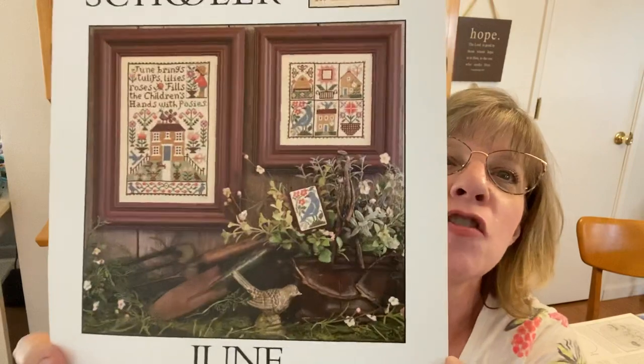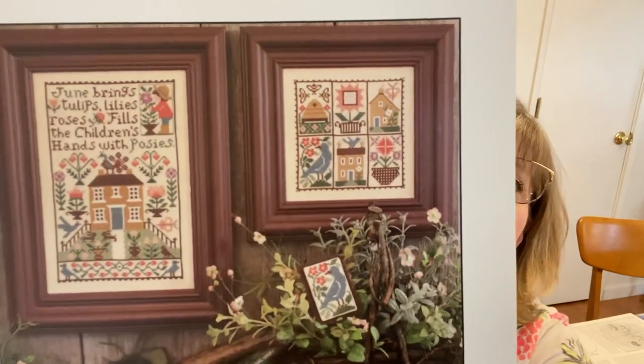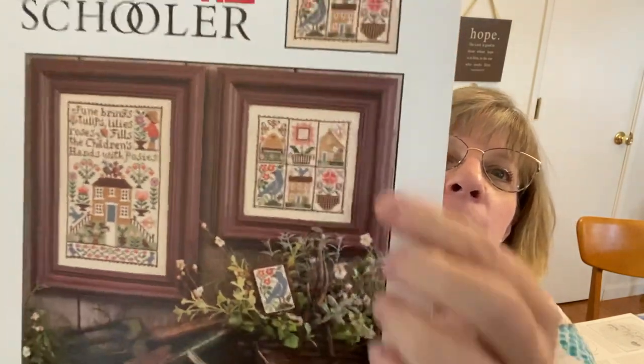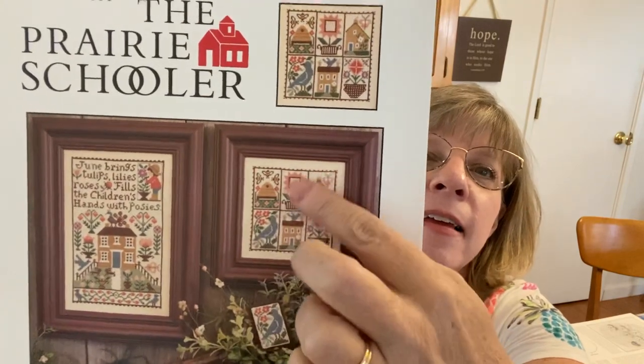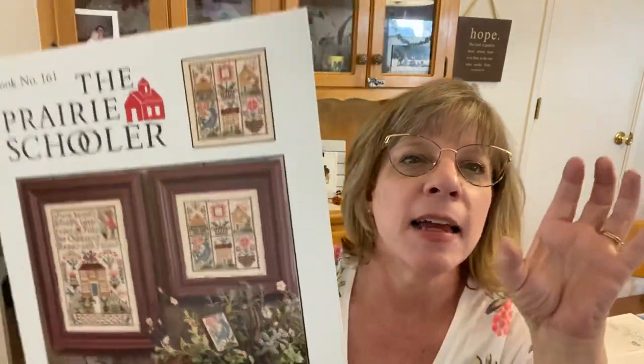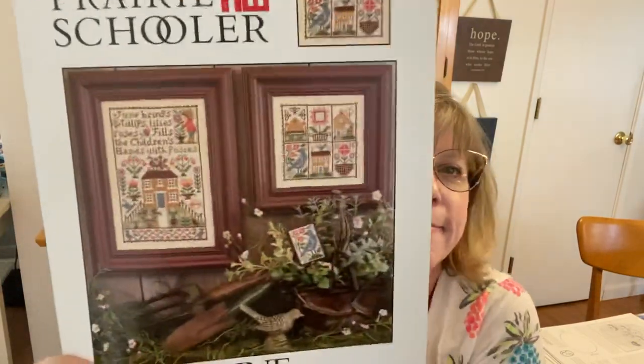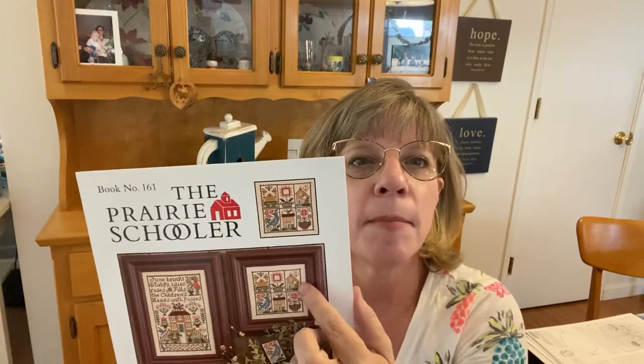Another Prairie Schooler. June. My birthday is in June, and that's why I had to get this one. I really enjoy this. For some reason, I like small motifs. And I like it when they're put together like this. And there's something to me when I'm stitching that really holds my interest, because it's like a mini finish within a larger finish when you have smaller motifs like that. I try to kind of design that way, but I don't always accomplish that.